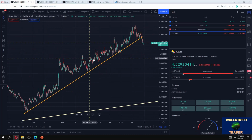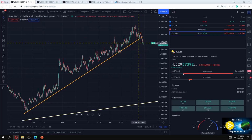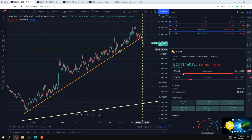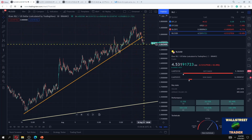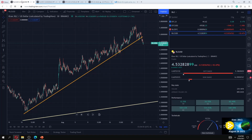So again, RLC US dollar, not exactly where we want to be. It's a little risky here. If we start to trend back down, we could hit $4 again, folks. I hate to say that. It's a 10% to 12% downward move. Could be a head and shoulders here and a downward move down to the $4.15 to $4 range. In the meantime, if you stay up to date with the Twitter, I will definitely be tweeting this out tonight.